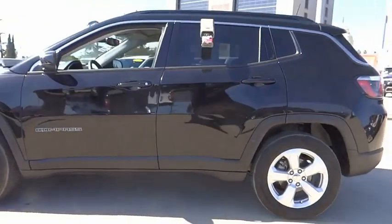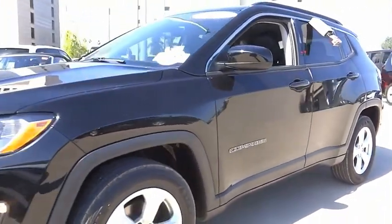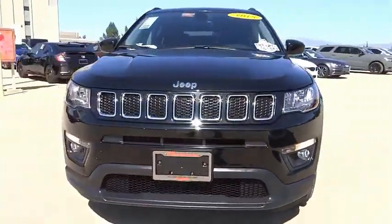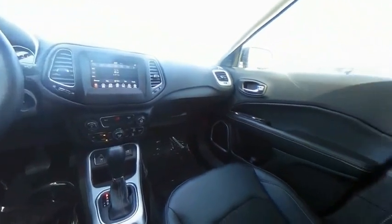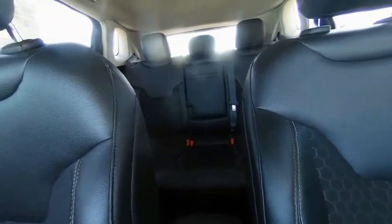This vehicle has less than 20,000 miles. Here are some of this vehicle's great options: electronic stability control, alloy wheels, brake assist, traction control, remote keyless entry, fog lights, four-wheel disc brakes, speed control, rear window defroster, rear window wiper. Come see the car for yourself.